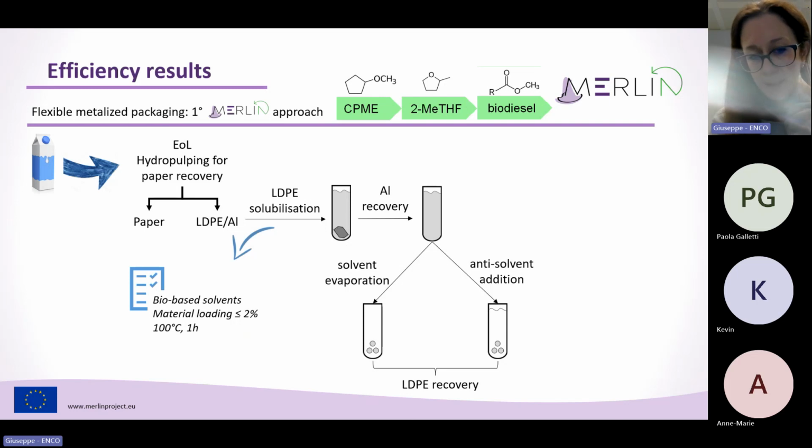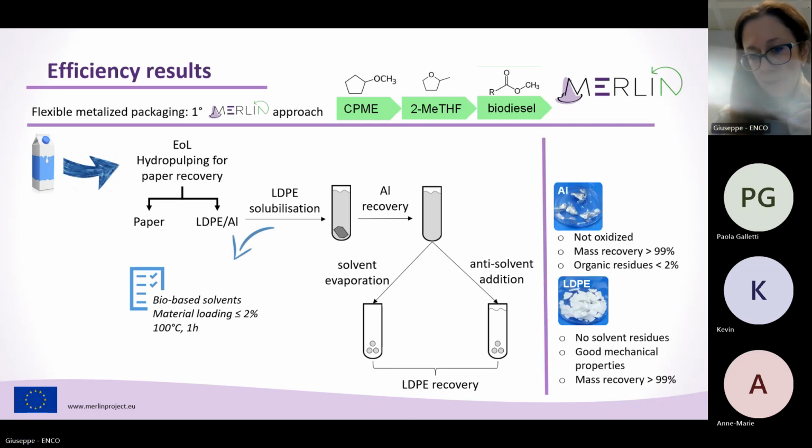Under this condition, we get the solubilization of PE. We can recover aluminium by filtration, and then at the end we can recover LDPE either by solvent evaporation or by the addition of an anti-solvent.